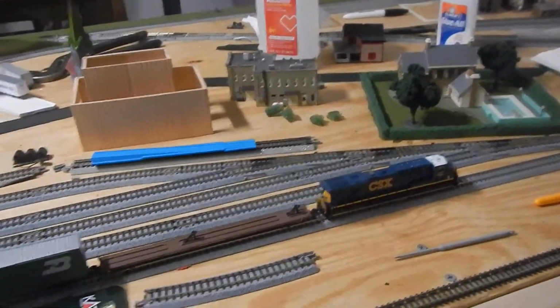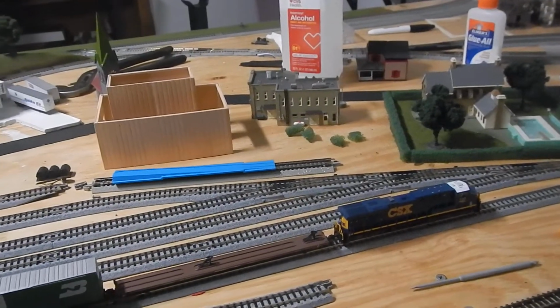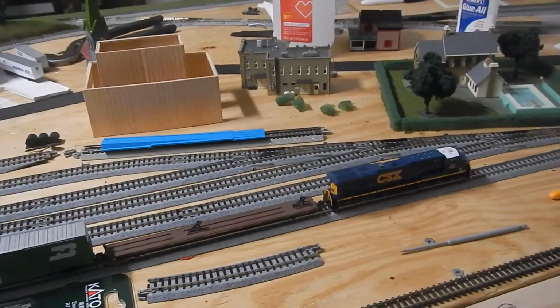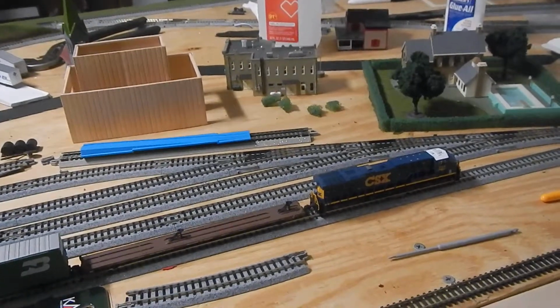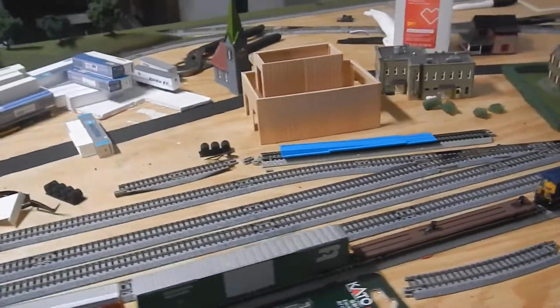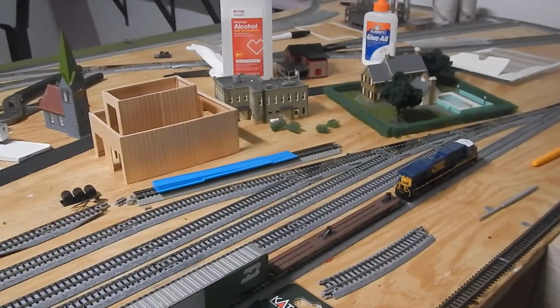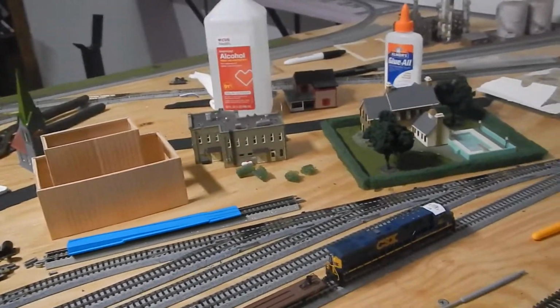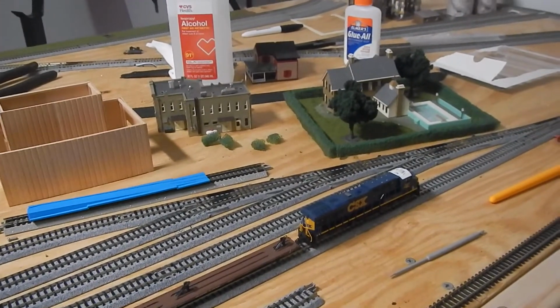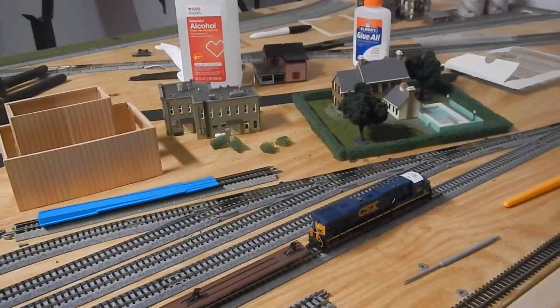This one is doing model trains. Kind of just wanted to talk a little about what I'm trying to do here. This is supposed to be an exchange between CSX and BNSF. My prototype is the LCL, which is the Louisville, Cincinnati, LaGrange, CSX line from Cincinnati to Louisville, Kentucky.